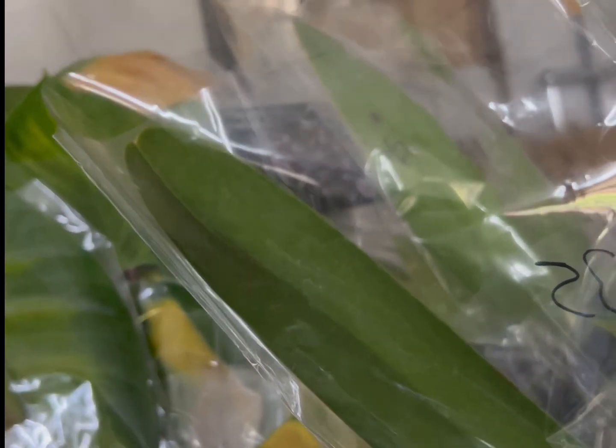What's that? That's 20-something. I want an orchid. And that's an orchid. All right, these are not too mushy. I'll think about this one. Not for me. $25. I did not get any orchids. I have one pink princess.